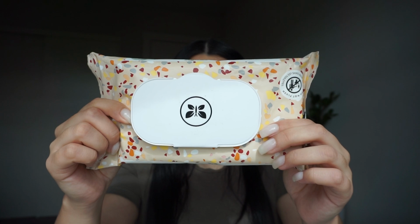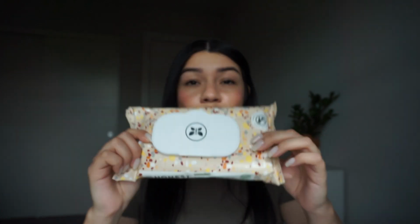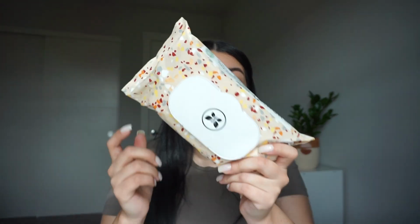They're animal test free, and they're about 99% water. And I have used these on my face whenever, like quickly, like it's not a routine. And when I've used these on my face, I can feel that it is a lot of water, not like a bunch of other ingredients in it. So wipes are always good to take, you guys. You just never know when you're gonna need them.